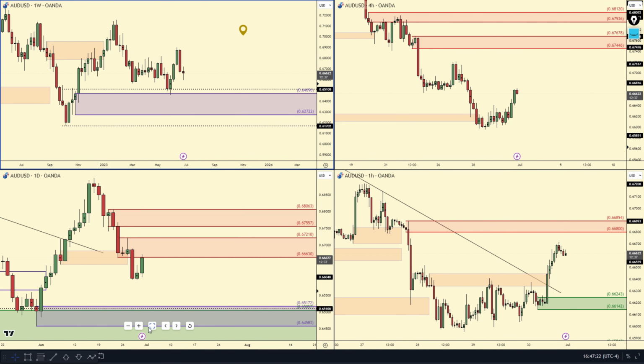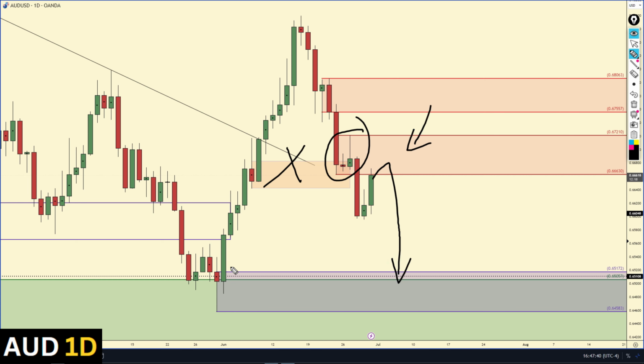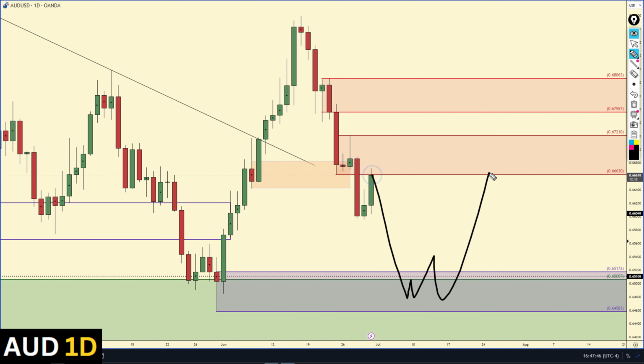That's okay. But also, what I pointed out was this daily demand zone here. And I pointed out I was going to look for longs in this daily demand zone. We actually blew right through the zone. Well, we reacted off of it a little bit first. And now we are into the supply that broke this demand. What I'm hoping for, the best case scenario, would be something like this, where we pull back off of this supply zone to the downside, and we pull back to this daily demand at 0.65. Because this is the zone at the extreme where we could see a move to the upside.